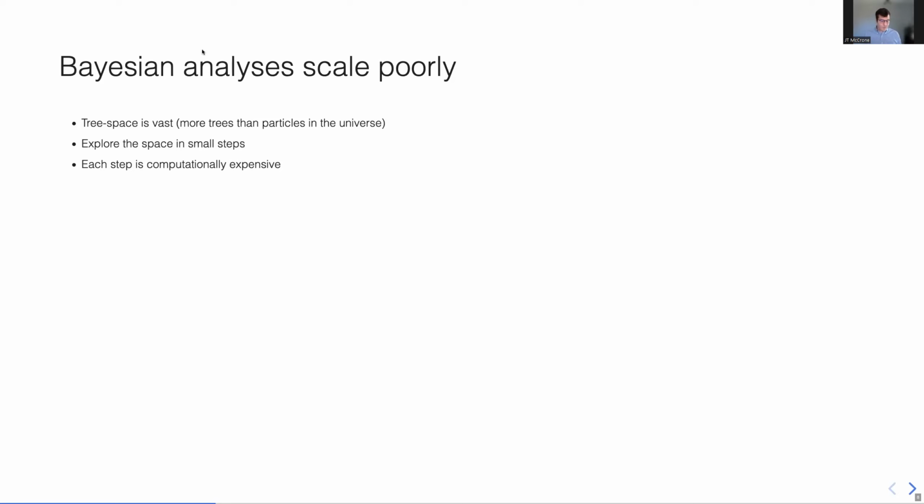So the number of trees available, for even a data set of more than 50 samples, I believe there's more possible trees than there are particles in the universe. So we have this gigantic space that we're trying to move over during this analysis. To compound that problem, we move from tree to tree in very small steps. So if we're analyzing one tree, and then we're going to entertain another tree, usually the new tree that we're proposing is very similar to the past tree. And so we have a huge space to explore, and we have to take very small steps to explore it. Further, each step is very computationally expensive because we're calculating these very large likelihood functions over huge data sets. And we're also trying to manage those huge data sets in memory at the same time.